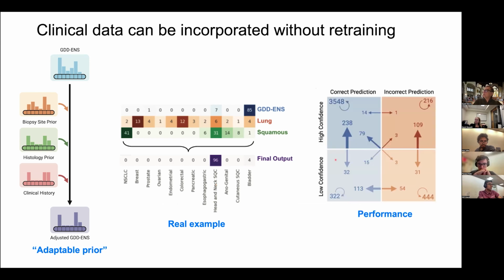In general, this is a complicated figure, but the arrows tell you the direction from the correct prediction, incorrect prediction, high confidence, and low confidence. You can see the biggest arrow here is from the low confidence to high confidence areas. Overall, when we incorporated this additional clinical data that was always available at point of diagnosis, we got a 4% overall increase in accuracy. But the most important thing is we got an 8% increase in the number of high confidence patients. So we went from 72% of patients that we could diagnose to 80% of patients we could diagnose with some confidence.